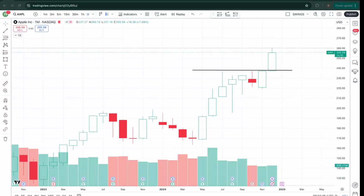Looking at Apple on the monthly chart, you can see how beautiful this hold has been. We pushed higher up to that 260 and then pulled back to 255. Not a lot more has been happening. It's just been a push, pull back a little bit, push, pull back all the way up. So let's look at the weekly.